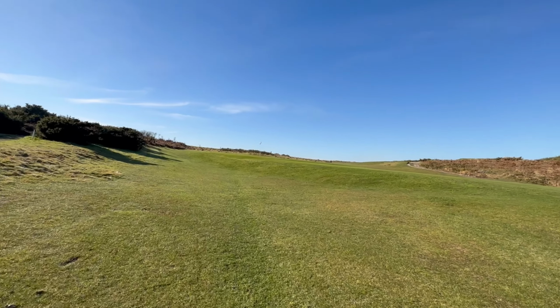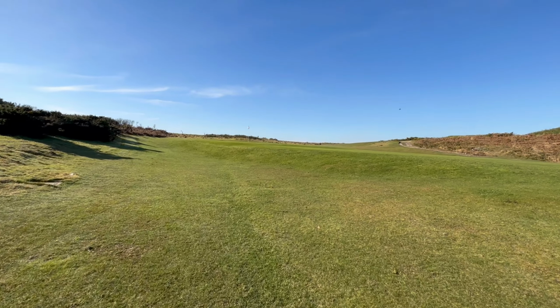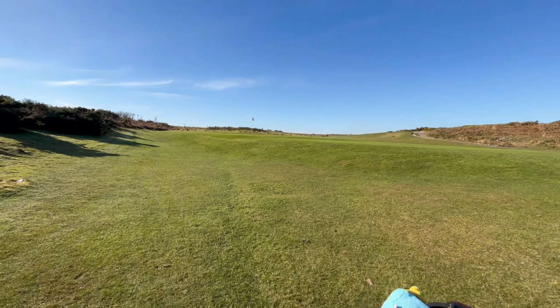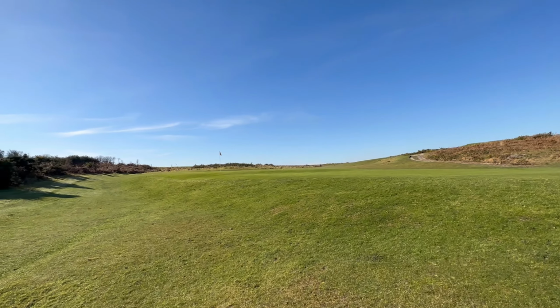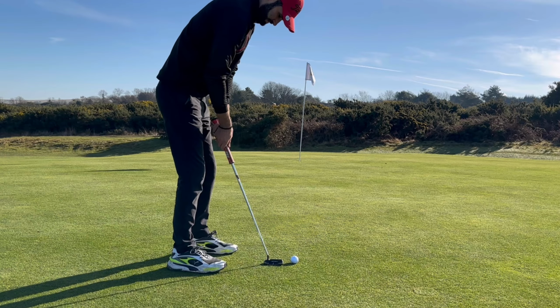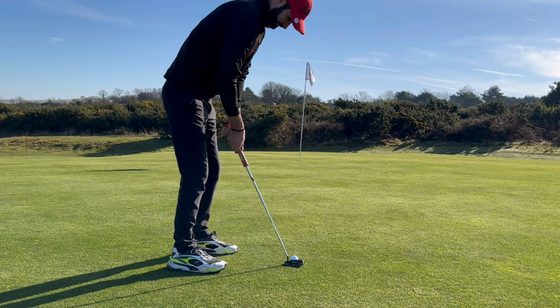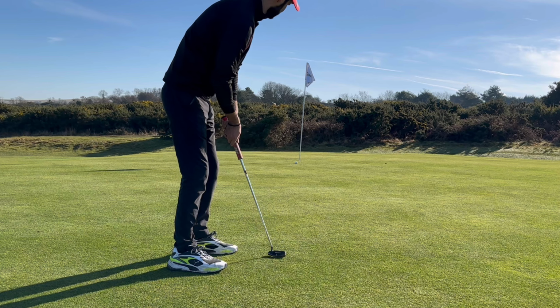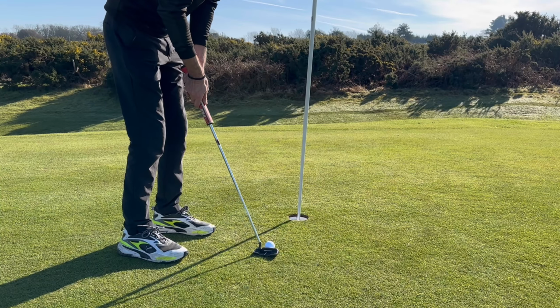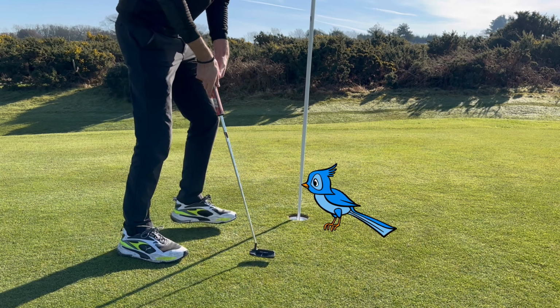So finally, some good news. Looks like it's come up perfect. Just got over that ridge and got a good chance of eagle here. Oh, I've left it short.